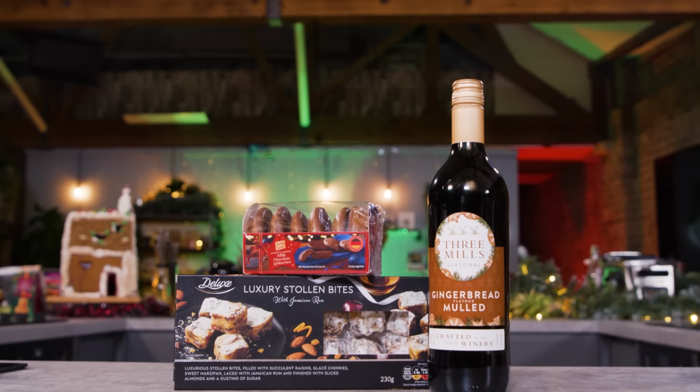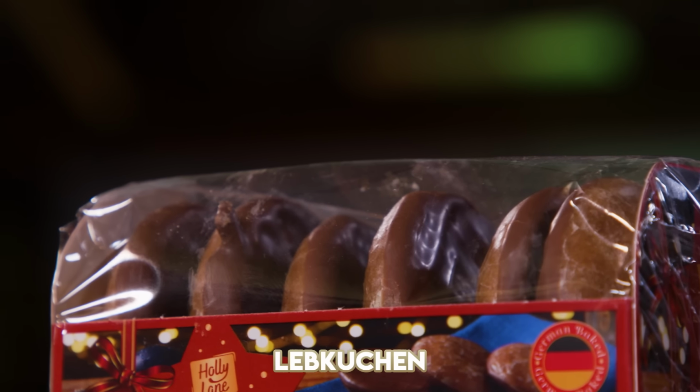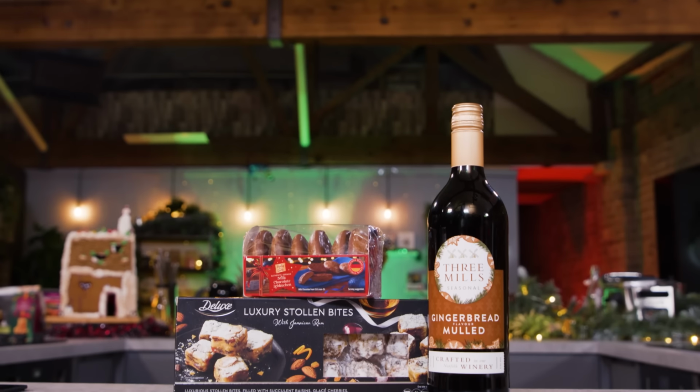And C is Aldi's Lebkuchen milk chocolate coated biscuits. So there's a lot of things in this. Apple extract, figs as well, and apricots. Oh, wow. I didn't get that, but I don't care because it was delicious. It's soft and chewy, like macaroons. Yeah. It's chocolatey, like digestives. And it tastes incredible.